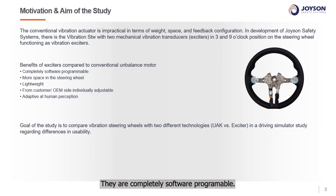They are completely software programmable. There's no more space needed in the steering wheel. They are lighter, individually adjustable from the customer side, and adaptive to human perception. And a direction-related warning on only one side of the steering wheel is also conceivable. So the goal of the study is to compare vibration warnings generated by either the exciters or the unbalanced motor in a driving simulator study regarding usability.